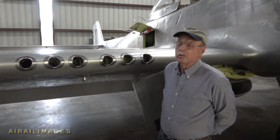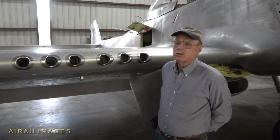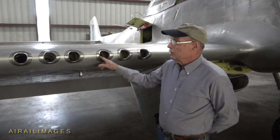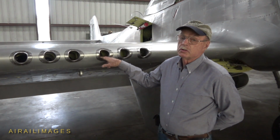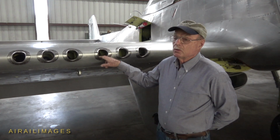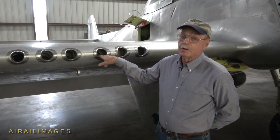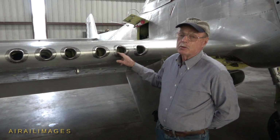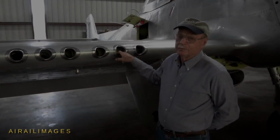The XP-82 and all the following ones were designed to be escort fighters, so they had six .50 caliber machine guns mounted in the center, and they're M3s, which is 700 rounds per minute. So you're out of ammunition within about 20-some odd seconds of holding the trigger down. Very lethal weapons, they reach out a long way away and touch you.